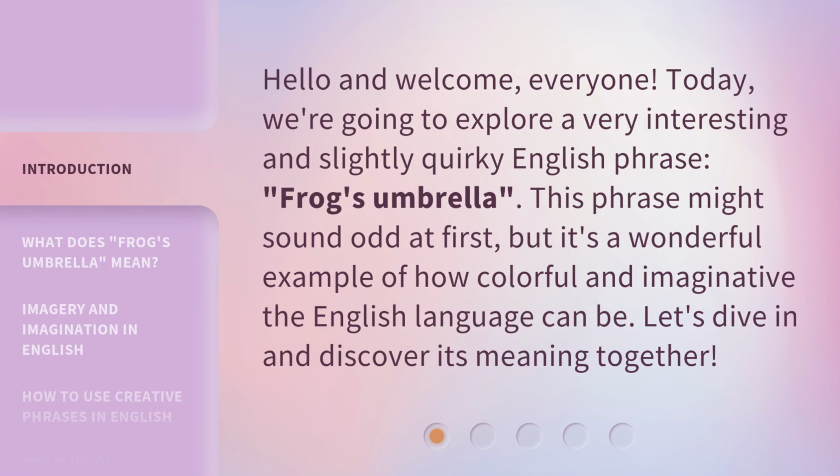Hello and welcome, everyone. Today, we're going to explore a very interesting and slightly quirky English phrase, Frog's Umbrella. This phrase might sound odd at first, but it's a wonderful example of how colorful and imaginative the English language can be. Let's dive in and discover its meaning together.